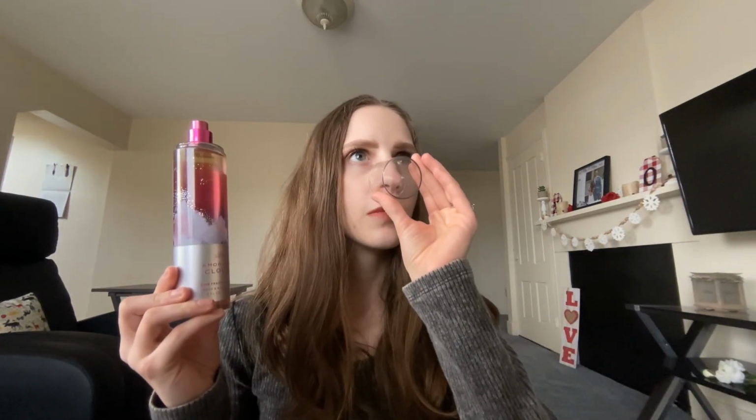And then I've got Among the Clouds. This one has notes of wild berry skies and whipped vanilla clouds. It's just a nice, fruity berry scent with a little bit of that vanilla in there. It's just super sweet. I've got nothing bad to say about this one. I really enjoy it. I've been enjoying it lately.